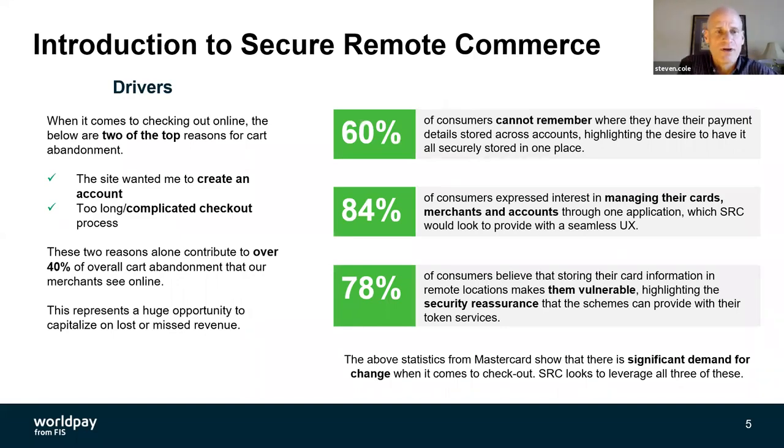I mentioned that one of the drivers for secure commerce is to lower cart abandonment rates for online checkout. Two of the top reasons that people abandon their carts when they're shopping online is, one, that the site wanted them to create an account and they didn't want to do that, right? So they may be going to a website that they've never been to before, don't intend on shopping there again, and they just want to buy one item and move on, and they don't want to set up an entire account on that website just to buy that one item.